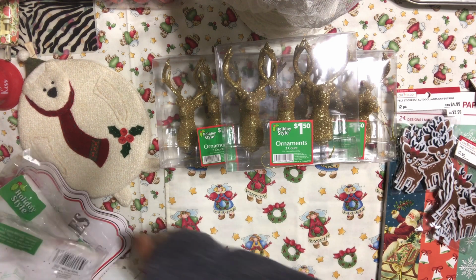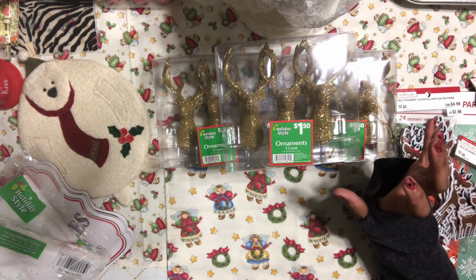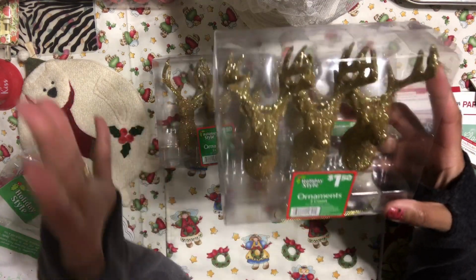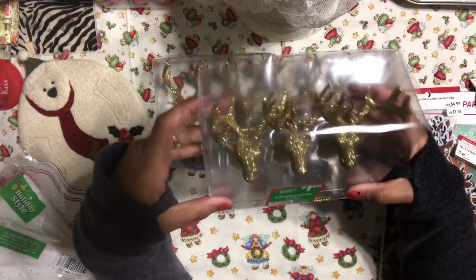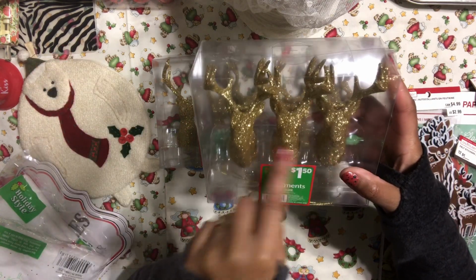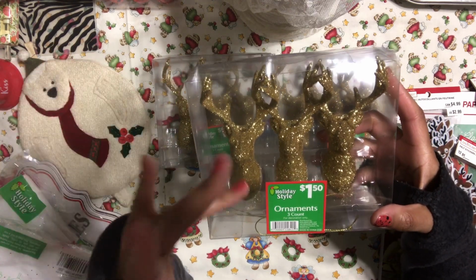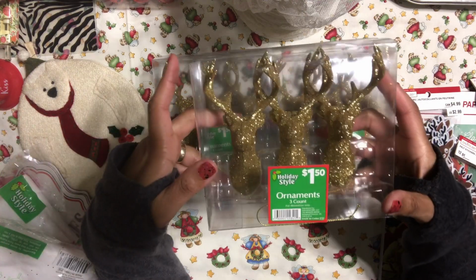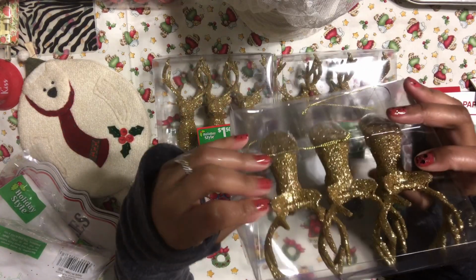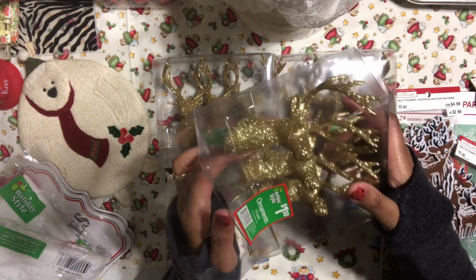So let me show you. There are these really glittery, awesome reindeers, and what I'm thinking of doing is making my own little DIY picks, and I just thought it was so beautiful, so sparkly, and they're just gorgeous. And I think that for the price is amazing. You get 3 deers for $1.50. I mean, literally, it's not even 50 cents each. It's crazy because you get 3 nice size deers. This is not small, it's a good size deer in here.